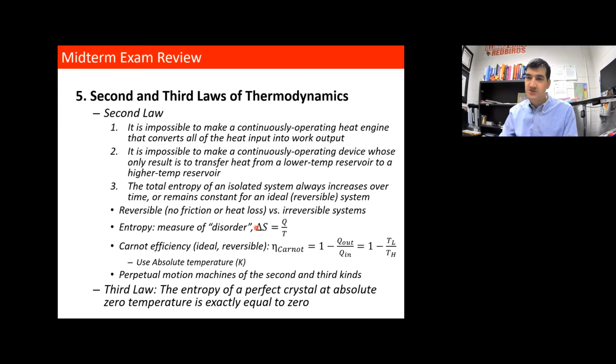The change in entropy, delta S, is equal to the heat that is transferred, Q, divided by the temperature at which it's transferred, T. And remember that T has to be in Kelvin, absolute temperature.